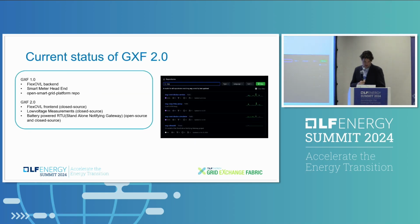Perfect, thank you. And then the last part about GXF 2.0, the current status. As we showed today, we have a lot of use cases going through the platform. And FlexOVL, so that's public lighting. The backend is still in 1.0. However, the front end is in 2.0, but it's still closed source. Smart meter headend is also still in 1.0, and Open Smart Grid platform, the open source repository as well.